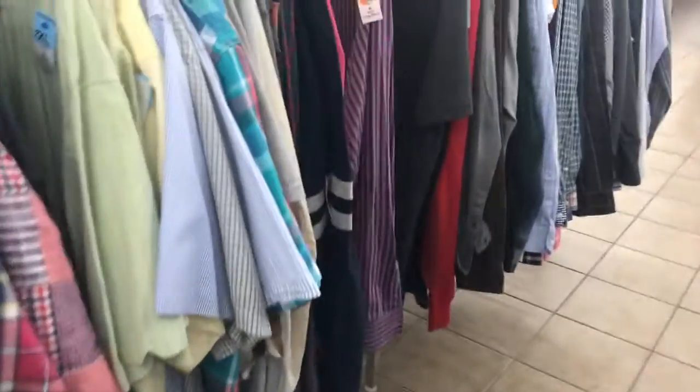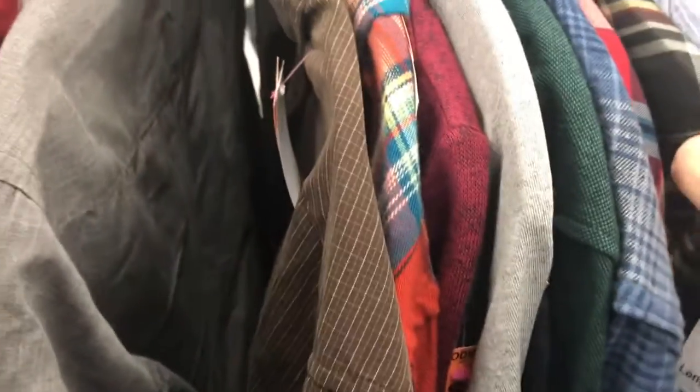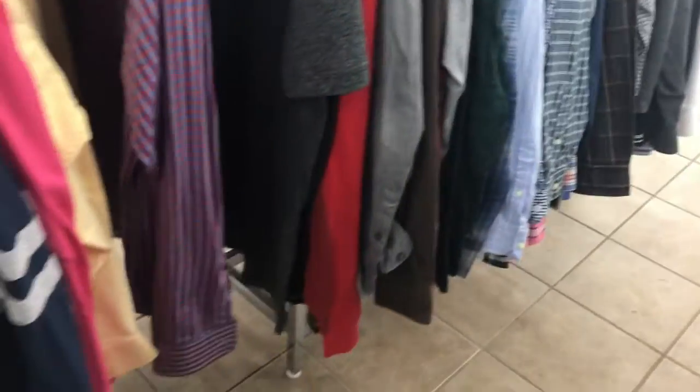I'm not big into clothes, but I'll go through the aisles quick, see if anything pops out, anything brand new with tags, or any of the name brands you want to look out for. Always look at shoes. I think shoes are an easy sell. Just keep them in a bin and.